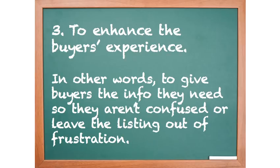Number 3 is to enhance the buyer's experience. In other words, to give buyers the info they need so they aren't confused or leave the listing out of frustration. And we've all been to those kinds of listings, or websites in general. Like the website is sloppy, it's not put together well, it's not a good user experience. You can't figure out what to do, what to click on. The font's too small, or it's too light, or you can't read it. We don't want any of that going on with listings because if the buyer has a bad experience, they're just going to leave your listing and go to somebody else.